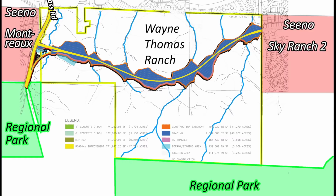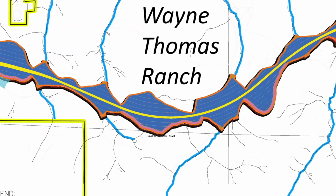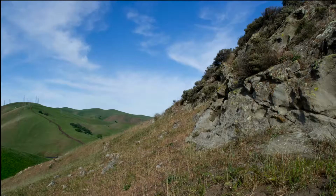And you can see the yellow route of the proposal, but on both sides of it are giant areas of cuts and fills where grading is done because it's crossing one canyon after another, really steep hills, hills that are greater than 30% in steepness.